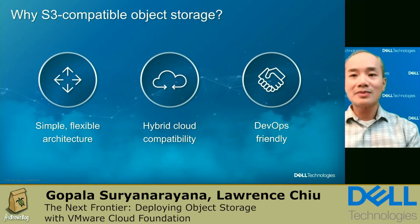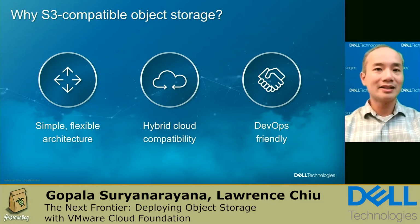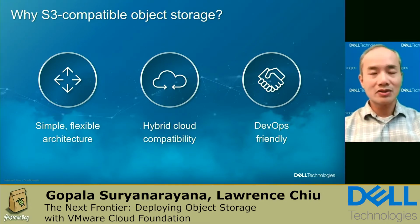S3 compatible object storage such as the Dell EMC ECS and ObjectScale is such a target, right? Object storage is born of the belief that HTTP is the most ubiquitous protocol and that practically unlimited global scaling is required to support the next generation of application growth. Without worries about mounting shares, fiber channels, or other such details, object storage is the one that can give you the simple flexibility, hybrid cloud compatibility, and it is also DevOps friendly. By the simple action of provisioning a bucket, you're ready to start.